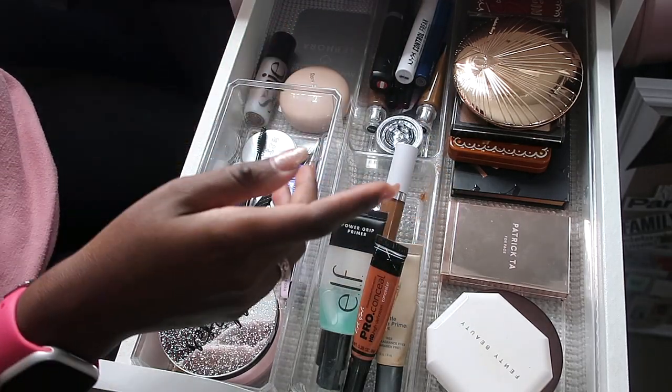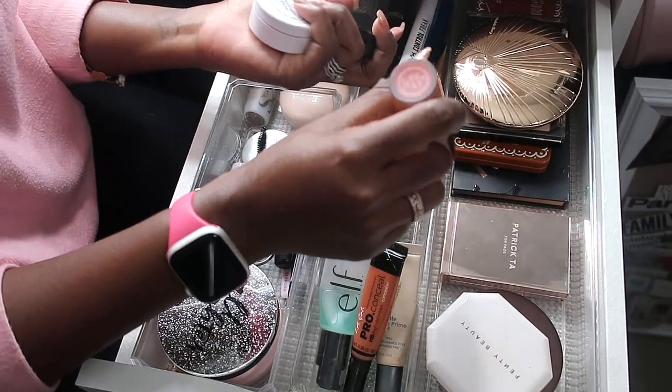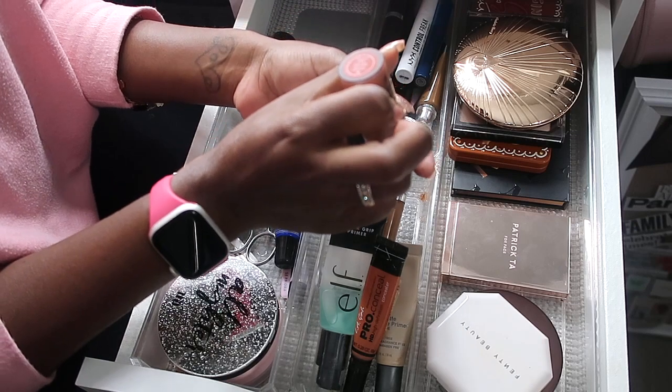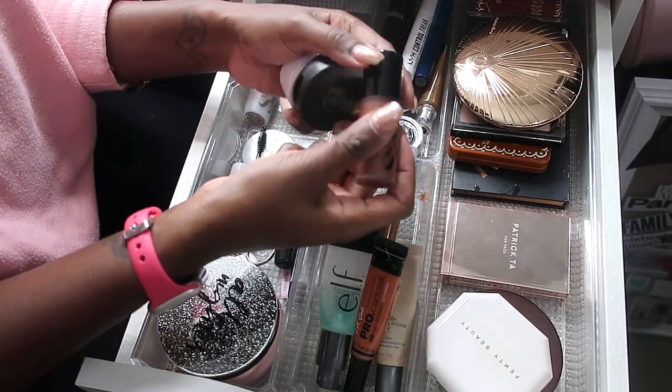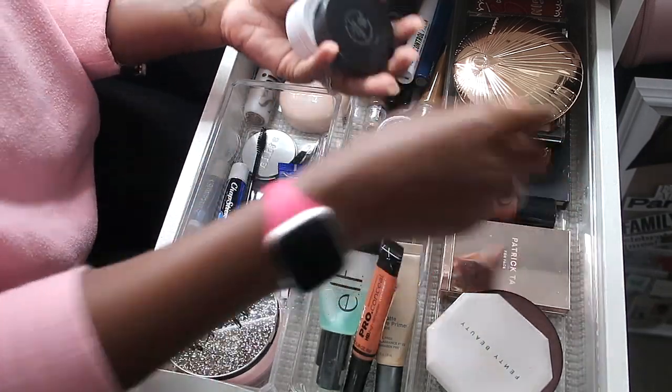Let's see, for blushes, we have 3 blushes. So we're gonna try out the Saie. I did buy some Saie products a lot during the fall sales. This is the Saie Dewy Blush in Spicy. My coworker was telling me about the Saie line. She was like, you need to try it out. So we are gonna try out the Saie Beauty.